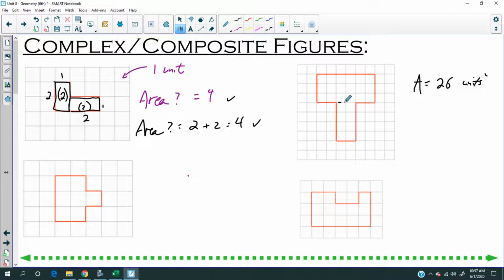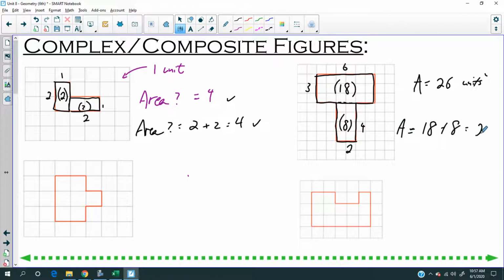This one. So here again, you got one rectangle. Here you got a second rectangle. So what does that mean? Base, which is 6, times 3, that's 18. Doesn't matter, base times height doesn't matter. Base times height is 8. So let's see if the second method works. 18 plus 8. Yep, 26. Okay, that works.